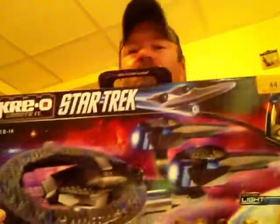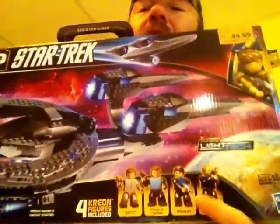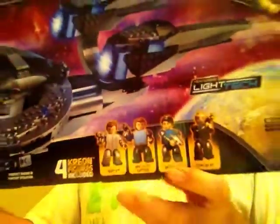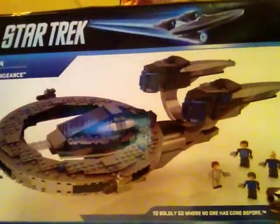It's $44.99. Not for me. I got this bad boy for 70% off. It was $13.50. Bam! The USS Vengeance comes with these four guys. Specialist Captain Scotty, who is Simon Pegg, a specialist and a specialist. I gotta get some other ones, but it does light up. As you can see, it lights up. So when I put this thing together, it'll be another review video on that.